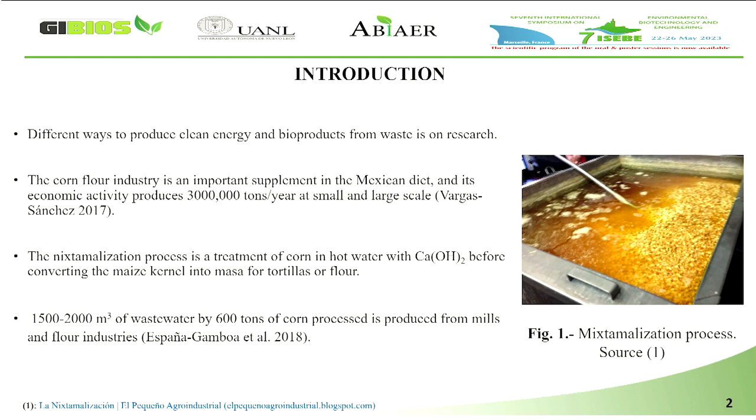But before using corn, we need a process. The name of this process is nixtamalization. Well, I don't know what the pronunciation is in English, but in Mexico it's nixtamalización.